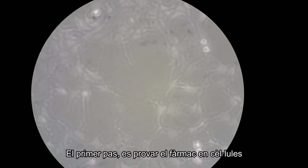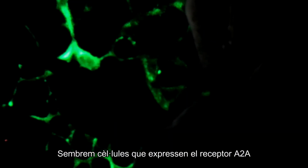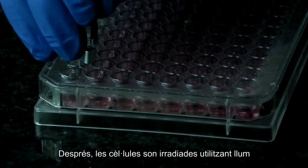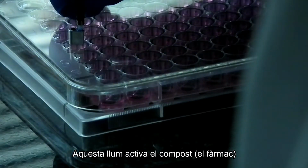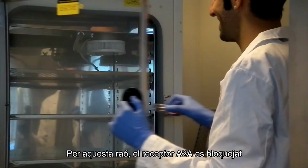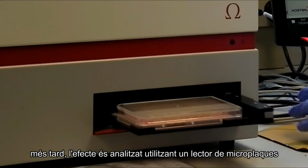The first step is to try the compound on cells. We seed cells that express the A2A receptor, and we add the photoactive drug. Cells are then irradiated using light of a specific wavelength. This light activates the drug compound. Therefore, the A2A receptor is blocked only in the wells we desire. Later on, the effect is analyzed using a microplate reader.